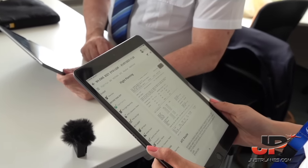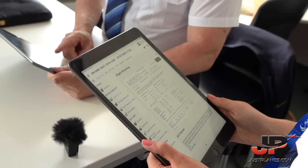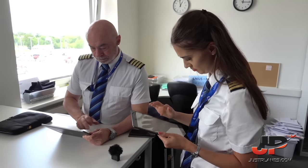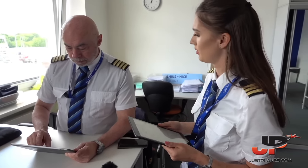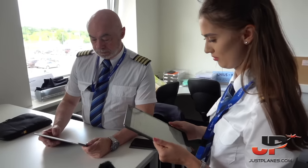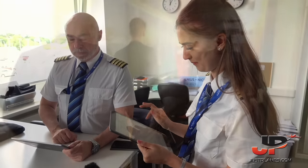The runway should be 01, but they will see. Yes, according to the wind, it should be 01. And so, talking about the NOTAMs, I actually checked in Vilnius, we don't have anything new, and basically nothing affecting our operations. It's okay. Sounds good? Okay.